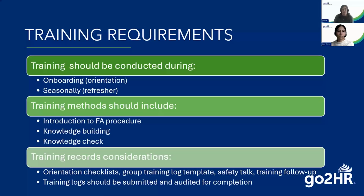Now that we've identified who needs to be trained and briefly identified what needs to be included, let's talk about when and how for training. So training should be conducted during onboarding, so more of that orientation style training, and then also having those seasonal refreshers. So throughout the season, just refreshing the process in workers' minds, so that they make sure that they remember how they are to summon first aid or some of those other procedures we just talked about.